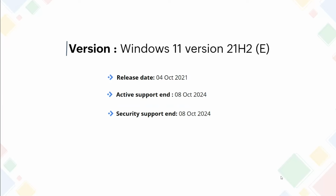At Manage Engine, we are pleased to announce that you can now effortlessly initiate the feature pack update through Patch Manager Plus. For detailed instructions on upgrading to Windows 11 version 22H2 and 23H2, you can just refer to the forum link that has been shared in the chat. So without further delay, it is highly recommended that you upgrade your Windows versions to newer ones.